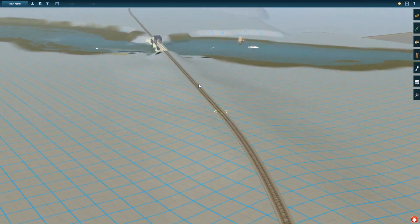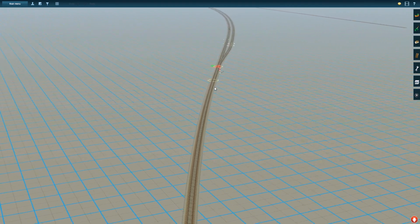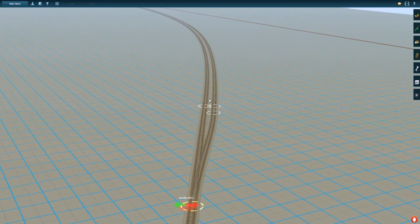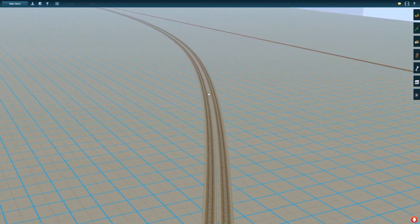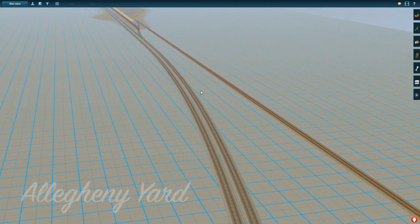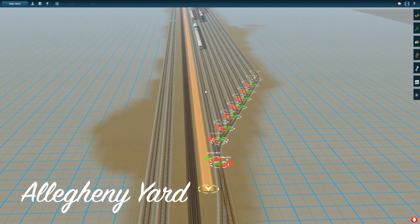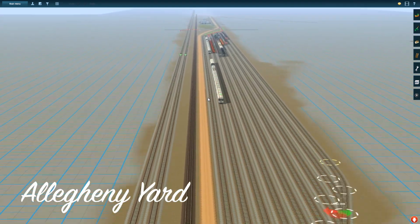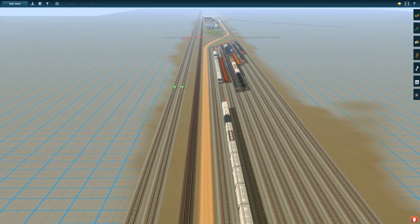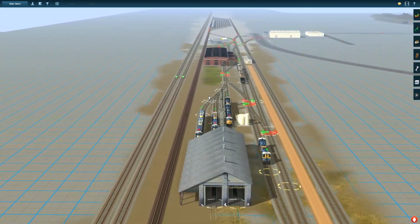I haven't really done anything. It's all blank, as you can see. Right here is the first split for Allegheny. And here comes Allegheny Yard. So Allegheny Yard is a pretty substantial yard. It actually consists of 2 yards, this one being the western yard, and then there's one on the eastern side.